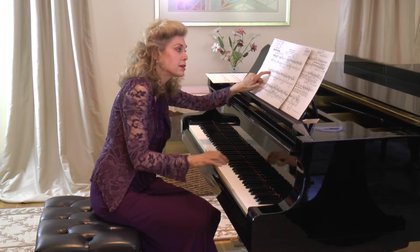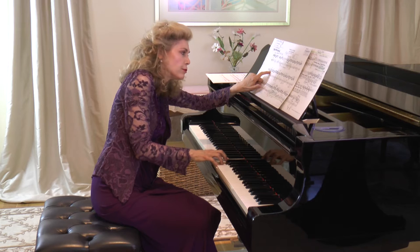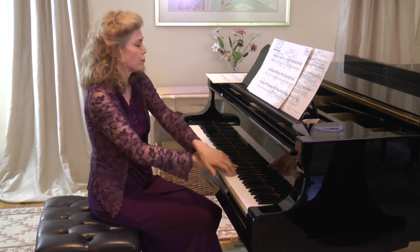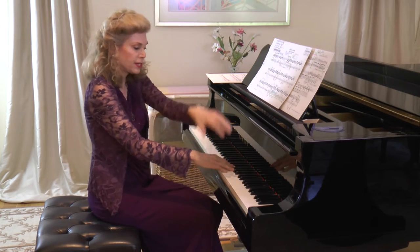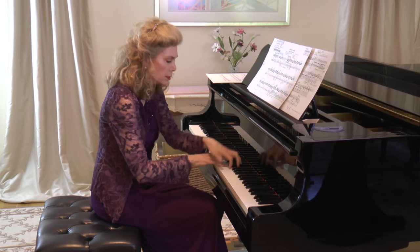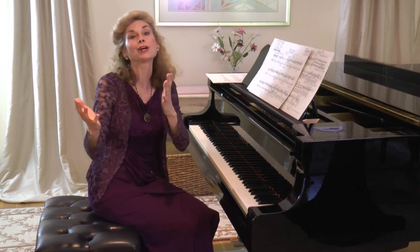B flat. G sharp. When you put the cross over, I said crossing up because it's the left hand that's crossing over the right hand. Very beautiful. Then back to 6-4 time.